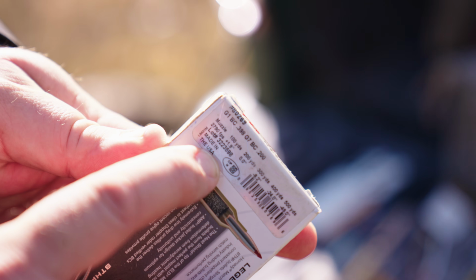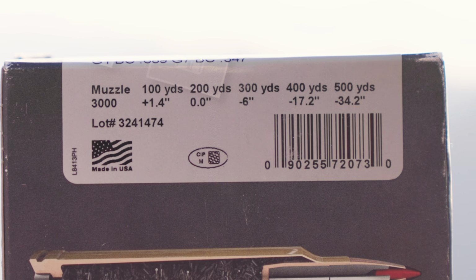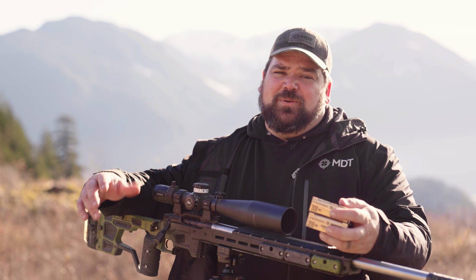Now that you've figured out what your gun likes to shoot for factory ammo, you're going to want to go and take a look at the lot number on that ammo box. It's super important to go and shoot the same lot number for your ammo because you definitely will see inconsistencies between lot to lot.